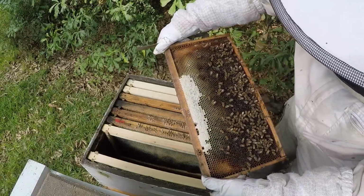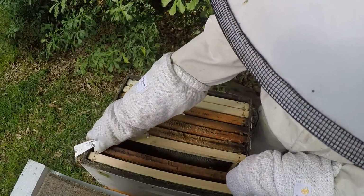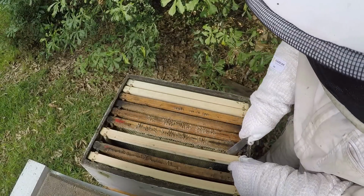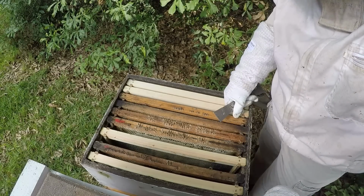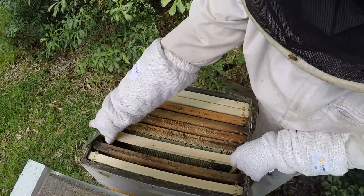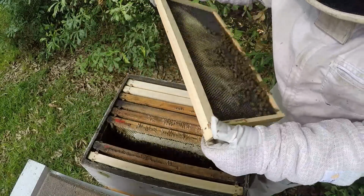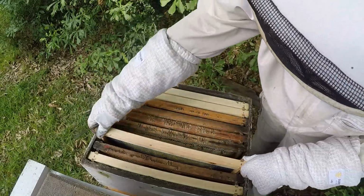So I want to look for a drone layer. It wasn't a laying worker, or didn't appear to be, because the patterns were solid. That's what a drone layer a lot of times will do. And they didn't have multiple eggs in the cells. It was one egg, and they were just coming out as drones. And then, of course, as they begin to cap them, they get real spotty at that point. So usually you can spot a drone laying queen.